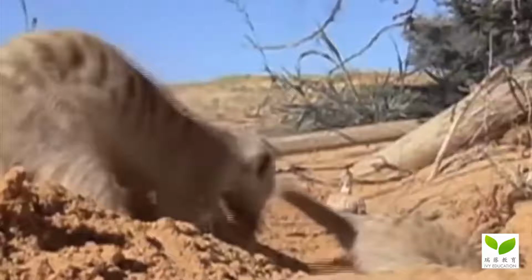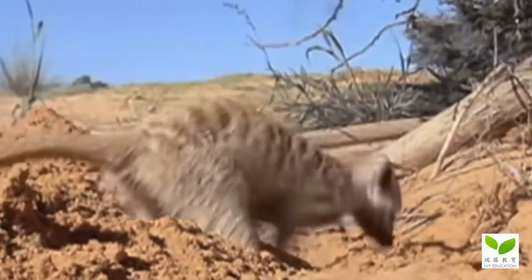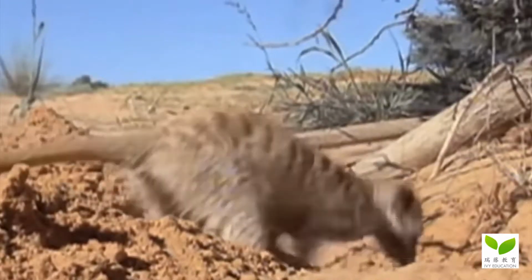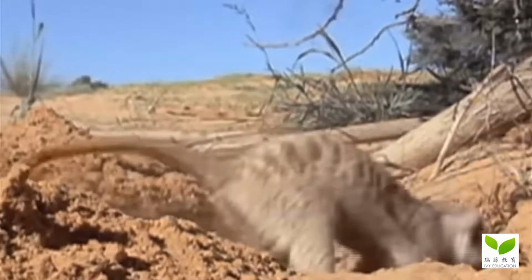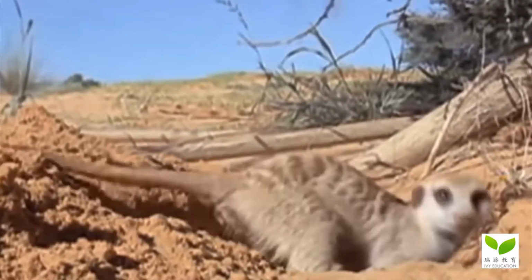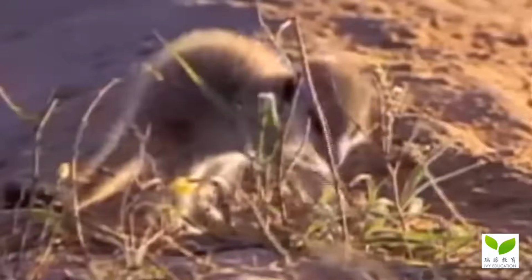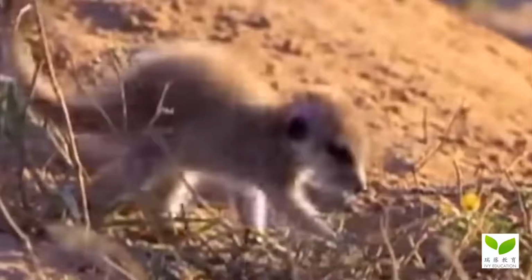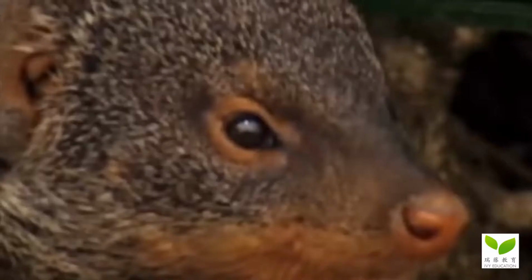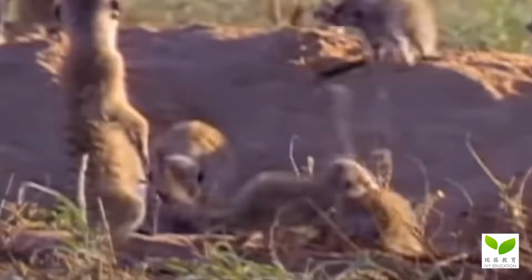Speaking of territorial, once they've staked out a territory, they use their 4-digit claws to dig burrows and tunnels where they'll sleep after a hard day of hunting. Meerkats grow to a length of 12 inches, weigh about 2 pounds, and are members of the mongoose family. They like to wrestle. This habit begins at an early age.